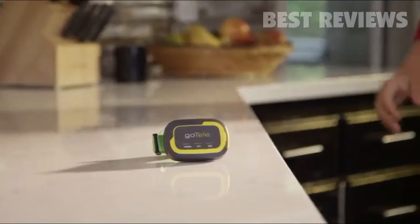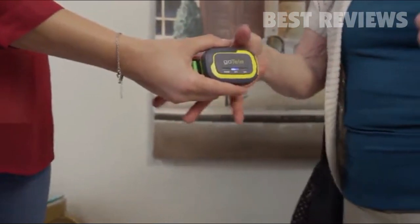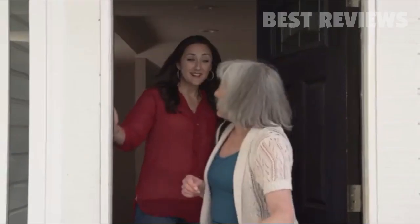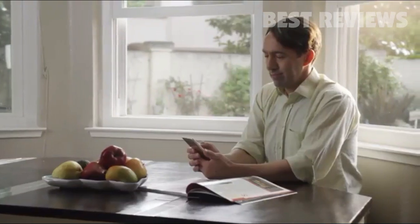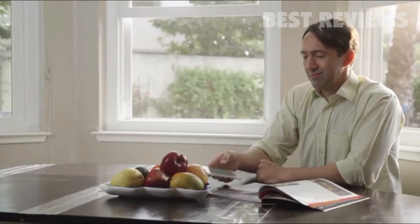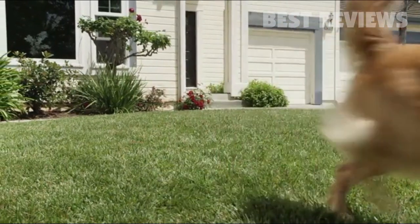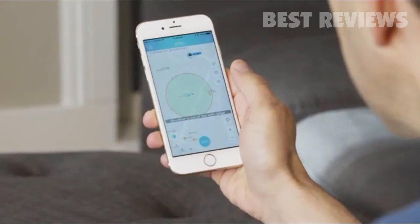goTele's network is also able to be made in your own home, monitoring loved ones and making sure they are safe. Within the app, you can also make an electronic fence that will alert you when any goTele device crosses it, making it easy to track those who may not be able to communicate with you all the time.